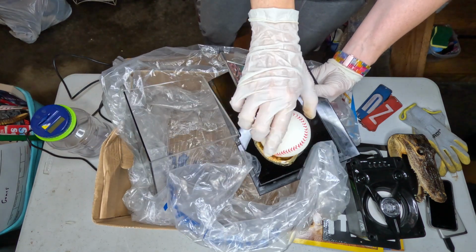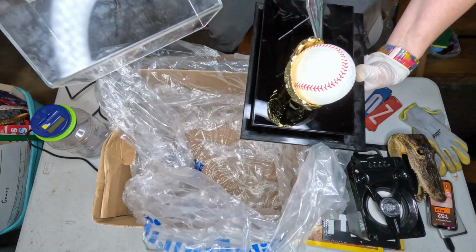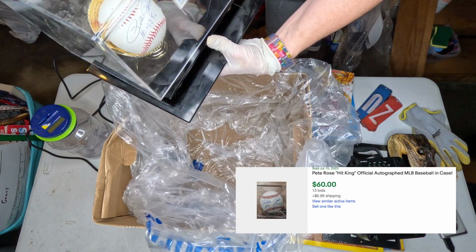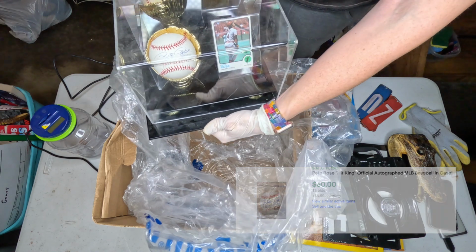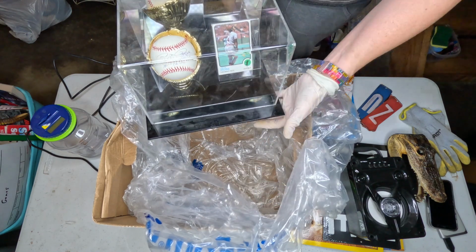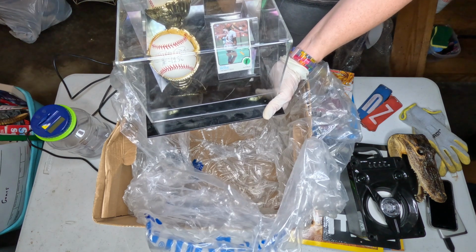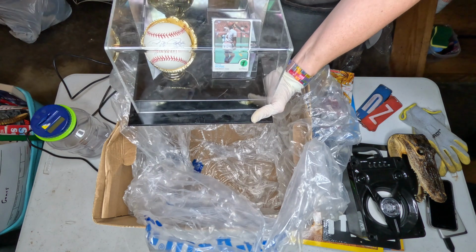Oh my stars. I think the hubs is gonna flip out a little bit when I show him this. I've never seen anything like this before. But if you follow him at Kentucky Card Traders on Instagram, you would know that this is gonna flip his lid a little bit. Oh, it's so cool. All right, that's this box.